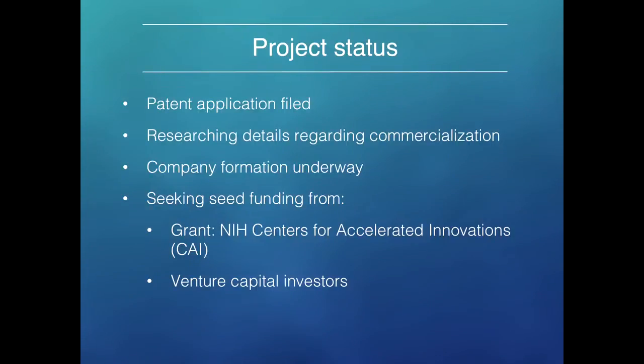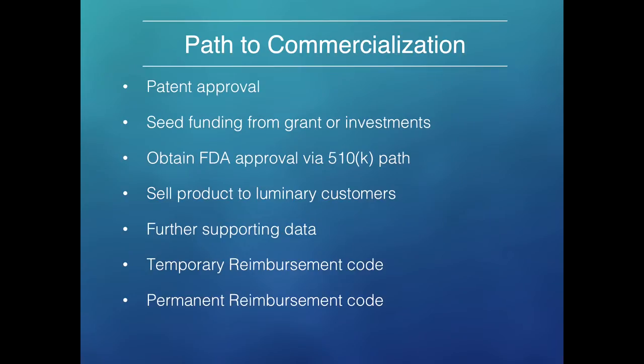So the status of our project right now is that we filed a patent to protect this intellectual property. We are researching details about how to commercialize this as a product. We're forming a company, and we're seeking funds from the NIH and potentially also VC investors. And this is how we see the path to commercialization of our idea. So hopefully we'll get patent approval. We'll also seek funding from grants or investors. We will seek FDA approval via the 510(k) path.